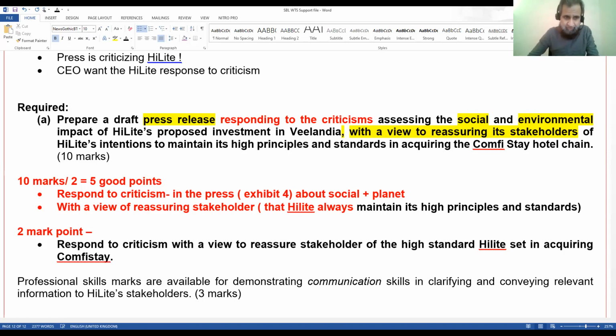Okay, let's do one exercise on it, right? Where will we get the criticism? In the exhibit 4, right? So we'll pick up a criticism, we'll respond to it with a view of reassuring stakeholders that as a Highlight hotel, we set high standards whenever we do something, right? Are you getting what I am discussing with you? Are you getting the breakdown of the question? That you need to write a press release, you need to respond to the criticism, and every time you're responding to a criticism, you need to reassure the stakeholders who must be dissatisfied with the company's negative press. You need to reassure them that everything is good and we believe in high standards whatever we do, right?